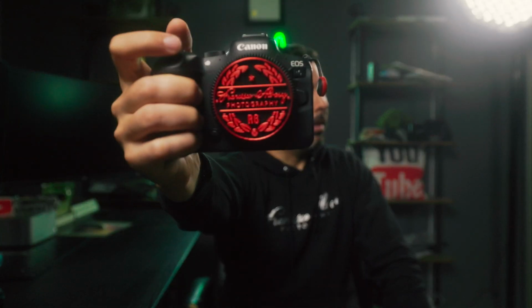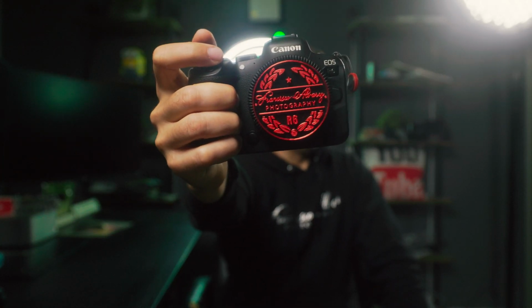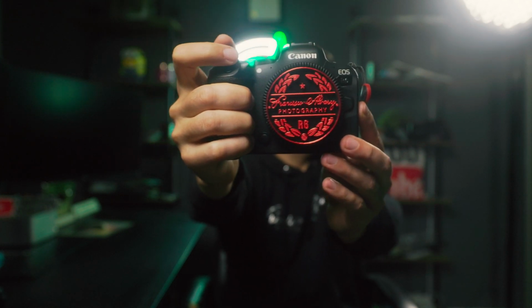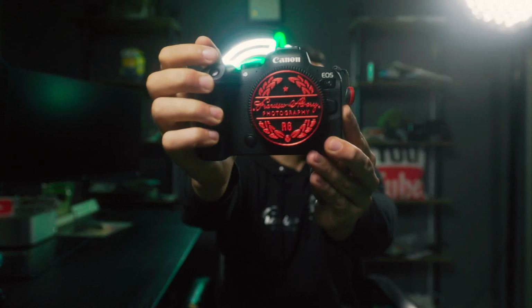I honestly can't believe I got these cameras. I really don't. I mean, here I thought I was firm in my stance, but no, I had to pull the trigger, and not one, but two. I got two cameras. By the way, check these out. I had these custom made, 3D printed. How cool is that? Check it out. Custom made. How cool is that?